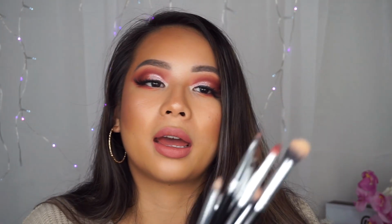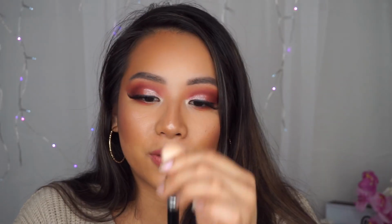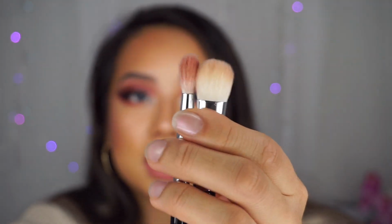The next brushes that I want to talk about are the brushes that actually do look a little bit more synthetic. These are the dark hair bristles. Actually no, I'll talk about this brush. Again, I love how this brush works. This one, it's very large. It is a lot larger than all of the blending brushes that you'll see here.